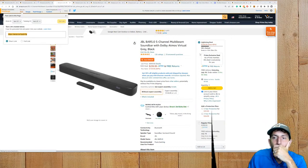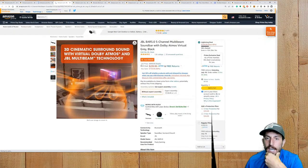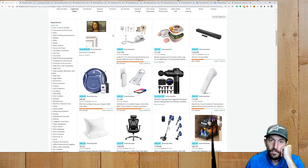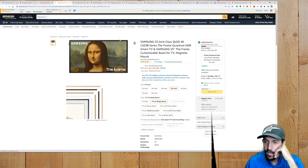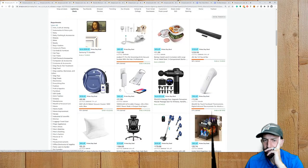All right. Me, myself, I'm not a soundbar person. I prefer speakers and a dedicated subwoofer. But, hey, if you have limited room. Samsung TV bundles. Let's check this out. What are they trying to bundle us with? Okay. So we saw this earlier. The 43-inch was on sale too, but it's the Samsung Frame.